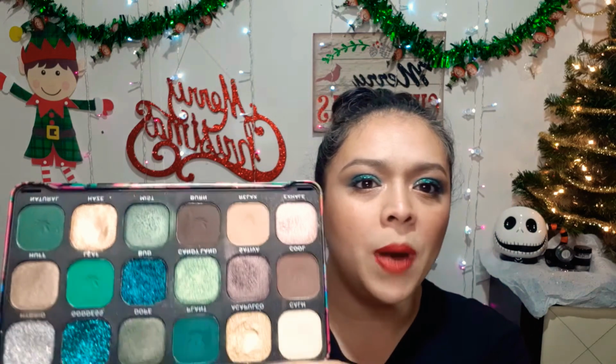But this is such a good palette, y'all, and I love that it's got all these beautiful greens, which I love, green eyeshadow, but I also love these cool mauves over here, like this area. So I really had a blast with this one as well. It just made so many pretty looks. 1 point on this palette.